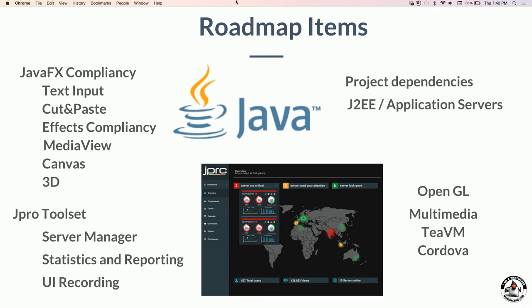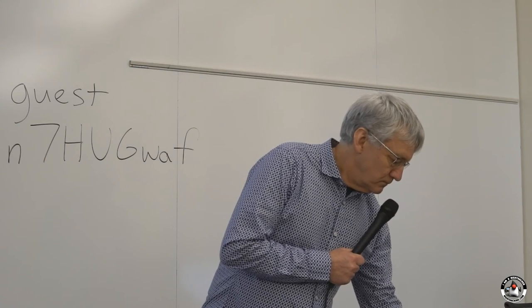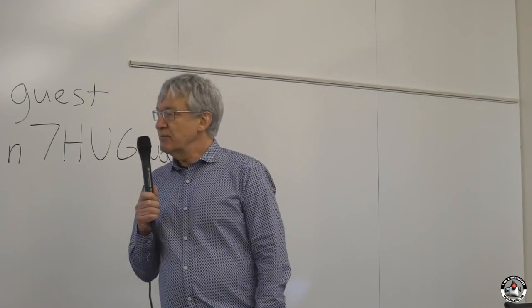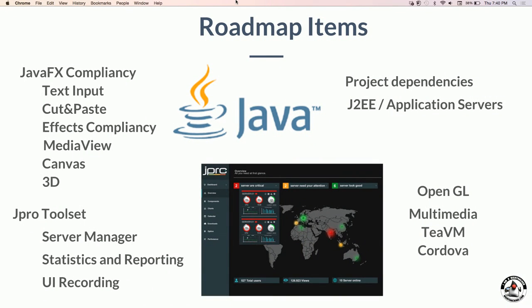On the JPro toolset, we have an image here, which is the server manager, which we're currently working on. So this will come along with jpro. When you use jpro, you will have a server manager, which is going to be relatively advanced as time goes. Here you see one from our designer, which has been done in order to show and monitor an overview of the different servers that can be around. Statistics and reporting is also something which we're working on today. We have a toolset today which is coming along with jpro, and this is going to be developed further.